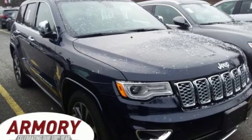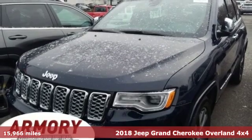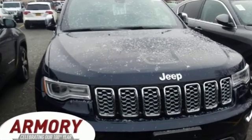It's a certified 2018 Jeep Grand Cherokee. Forged from capability, bathed in luxury, this Grand Cherokee elevates your adventures. And it comes with all the amenities you need.